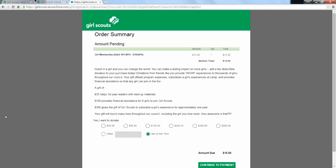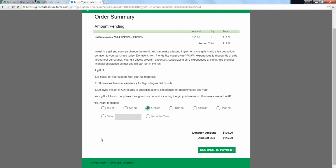The next page is going to take me to my order summary, and you'll see that I have a Girl Scout membership at $15. It also gives me the opportunity to donate to Girl Scouts Heart of the Hudson. And it tells me what type of things whatever donation would cover in Girl Scouting. So I think I'd like to donate $100. That gives additional girls the opportunity to be Girl Scouts who may not be able to do that. If I want to donate a different amount, I can also opt in to the amount of money I'd like to donate, or I can choose not to at this time.